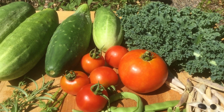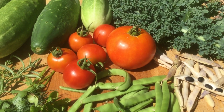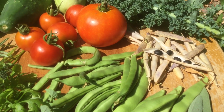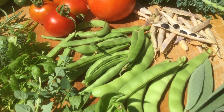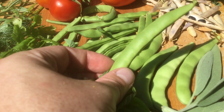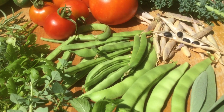We've got some kale, some cucumbers, a surprising amount of tomatoes. I didn't think we had that many ripe tomatoes. I just harvested my black beans. I'll have another video on that. We've got loads of green beans. And even though some of these are pretty big and overripe, we can chop them up and cook them down really nice with some garlic.